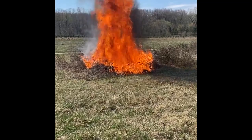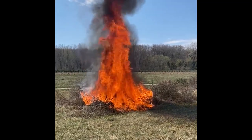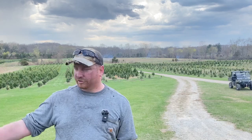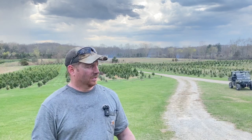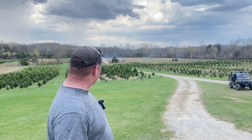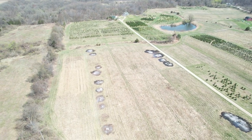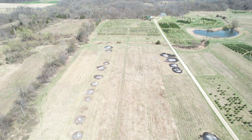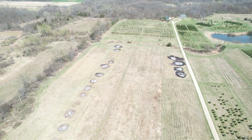That is a big fire. All right, and 6 hours later, we are done burning our spruce field. Great timing because I just heard thunder rolling in. As you can see behind me, it's just smoldering down. I'm very excited about this because now we have a blank slate to set how the rotation of our spruce field is going to go moving forward.